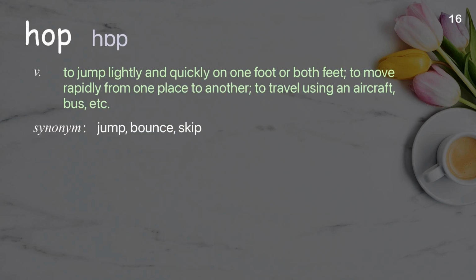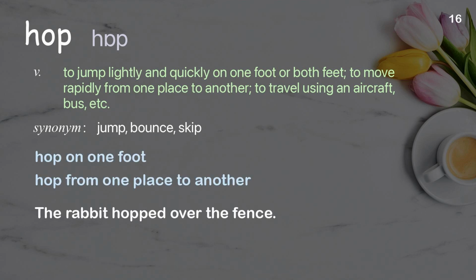Hop. To jump lightly and quickly on one foot or both feet, to move rapidly from one place to another, to travel using an aircraft, bus, etc. Examples: Hop on one foot. Hop from one place to another. The rabbit hopped over the fence.